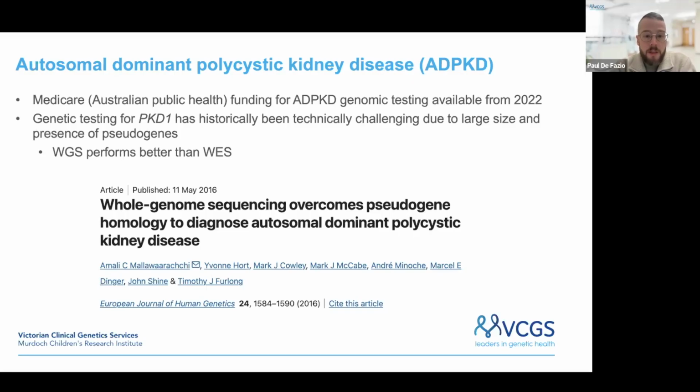There is literature that indicates that whole genome sequencing performs better than whole exome sequencing for the testing of PKD1 in particular, because you have extra read depth in the introns to better map your paired reads to the PKD1 gene rather than its pseudogenes. So that's been a long-standing wisdom with our referrers that genome sequencing is just better than exome sequencing for PKD1, which is true.